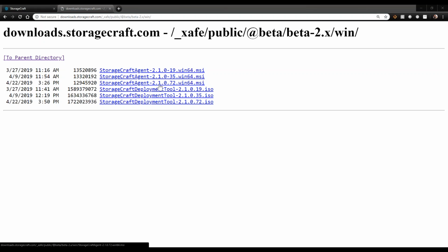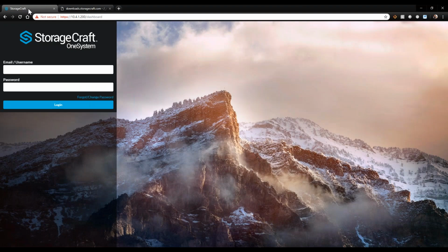So download build 72, so 2.1.0.72, Win64 MSI. And then we'll talk about some known issues for that as well. Basically Windows 10 and above, so 2012 and above, those will be the ones that you can install. When we launch, we're going to have Windows 7, but right now there's a known bug on Windows 7. So just Windows 10 or Windows 2012 and above with Hyper-V.